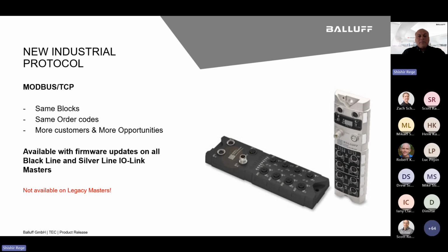Just a reminder, Modbus TCP is not on our legacy products like the BNI 006A or the 5Edge or E1, those types of products. They are not supported with Modbus TCP. All the latest and greatest black line and silver line products are supported with Modbus TCP. So entry line, standard line, advanced line, everything is available as well.